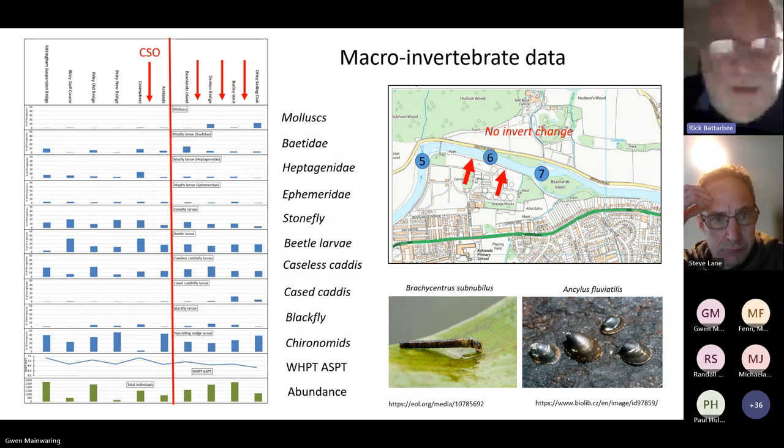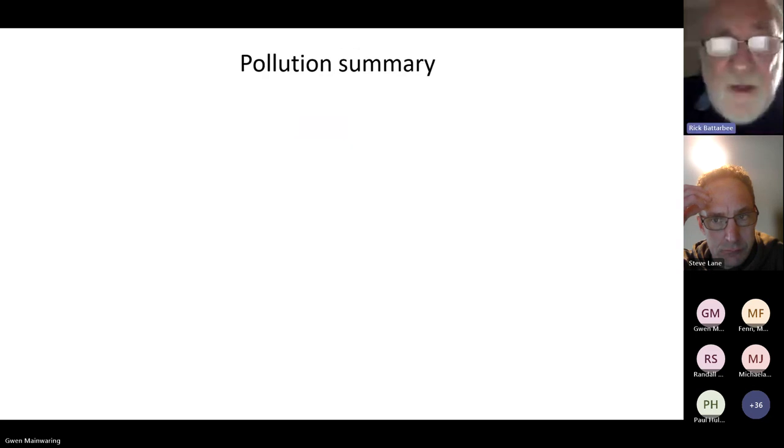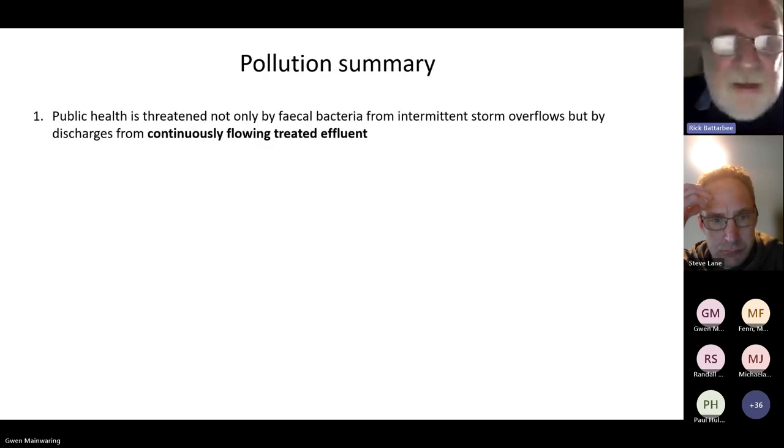Next one, please. So in summary, from a pollution aspect, we can see this importance of the treated effluent, both in terms of fecal bacteria.